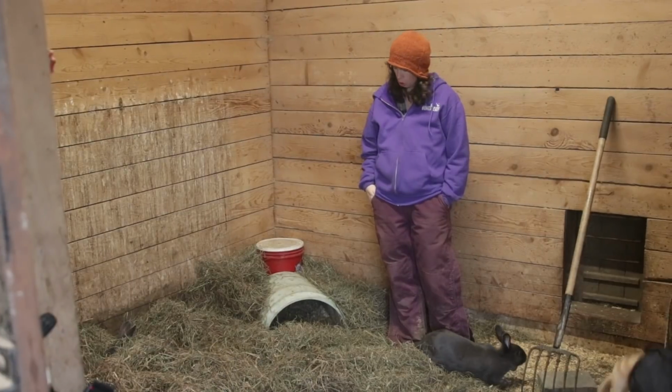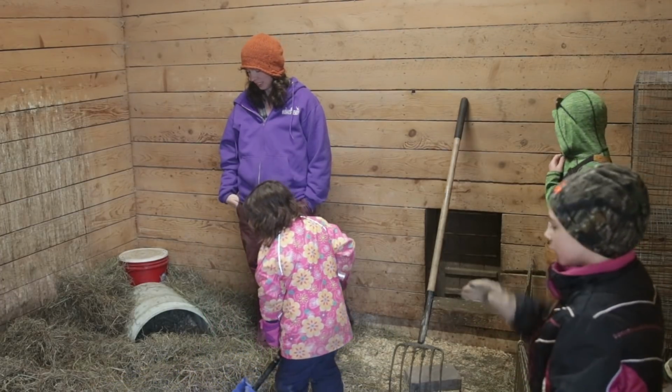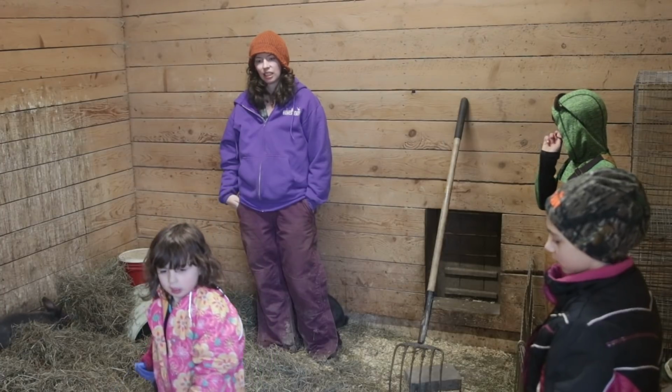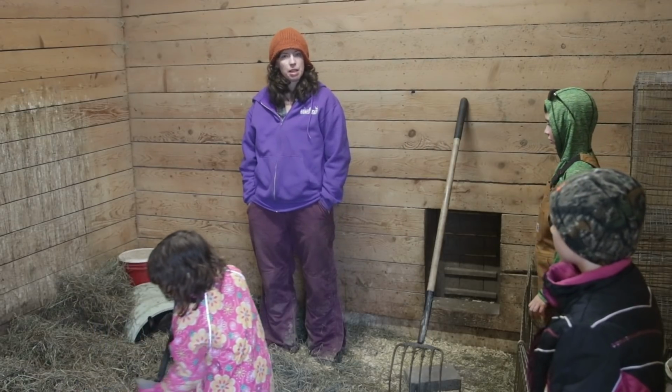So what will happen? She'll get cranky. She'll take straw and hay and some of her fur. Have we seen any signs of that? Did you learn the dates of gestation and what to look for? About 30 days. Rabbit gestation is about 30 days. We're getting close. Next week we would start looking.